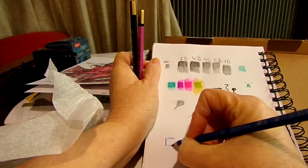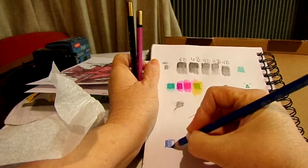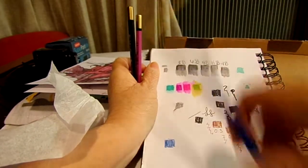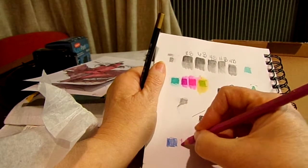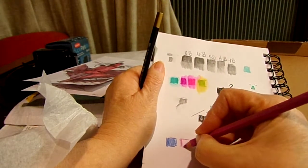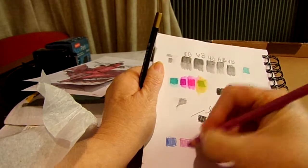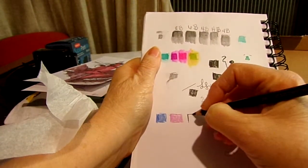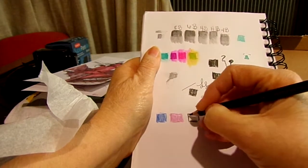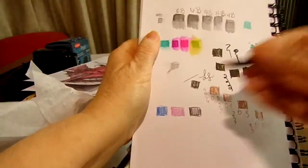Ooh, very smooth, very soft. It's very soft. Yeah. If y'all know me by now, you know I love water-soluble pencils. This is a lavender color. And this one is, let's see, the first one is a bluish color. This one is a black.